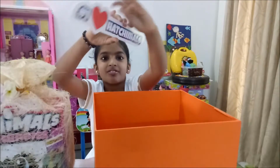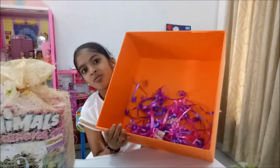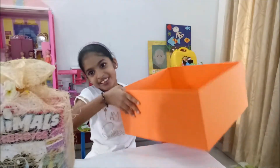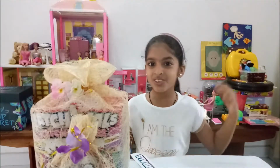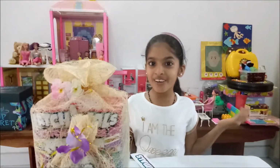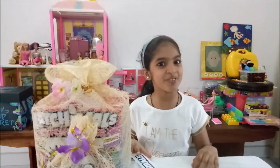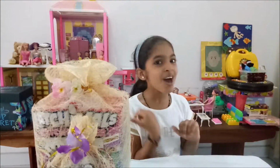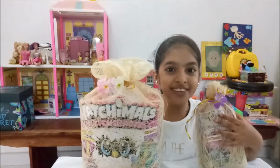There's a knot. I love Hatchimal. And there's so many ribbons left. I can use that box to store anything. Oh, maybe my toys. Yay! That is also useful. So let's open it. We will open both together.